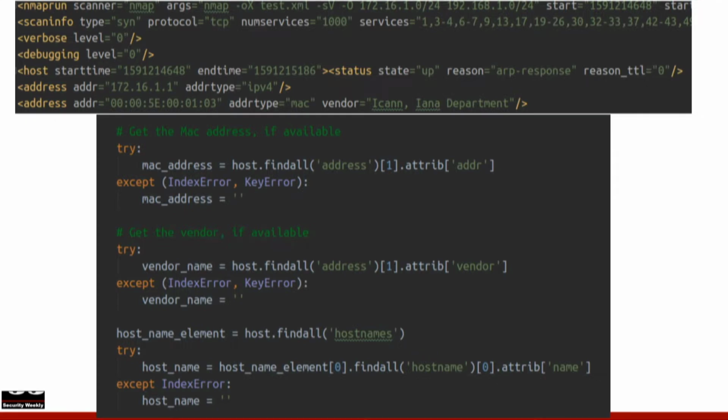So, back to this. I've got the XML output here, and I modified the Python script to go find the MAC address if it existed. I do that with the host.findAll attribute address, and I save that to a variable. Then I do that with the vendor name as well. It turns out it was pretty easy to modify this particular Python script to get that. I had to make some other modifications to include those as columns in the CSV file, which wasn't even worth showing. They were such simple changes to the Python script.